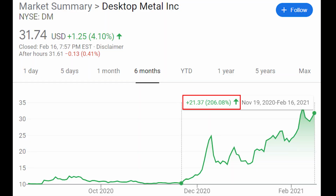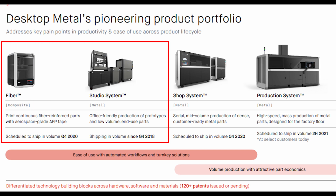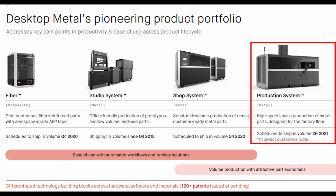Now, over the last 4 months, Desktop Metal is up just over 200% after going public through a SPAC merger. Now, taking a look at their product portfolio, they have 4 main products. They have the Fiber and Studio system, which are office friendly and best for low volume production. Then you have the Shop system, which is really a good in-between product for mid-volume production.